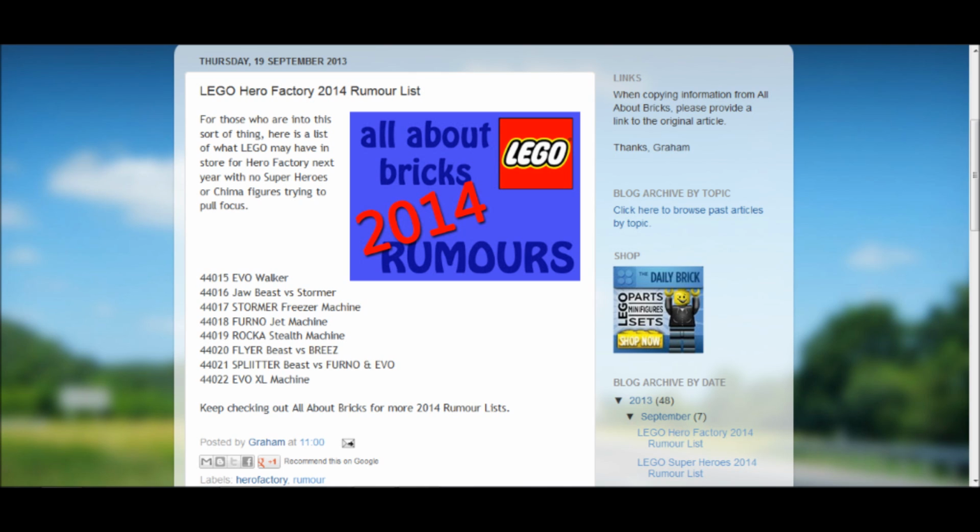I don't know, to be honest, like a finale. I can see this as being the last one, because look at how many heroes we have. 3 heroes in total, and let's see, EVO gets 3 sets, and Stormer and Furno get 2. We have EVO, EVO has 3. Furno gets 2. ROCKA gets 1. Furno gets 2. BREEZ gets 1. Okay, 5 heroes. So 5 heroes.